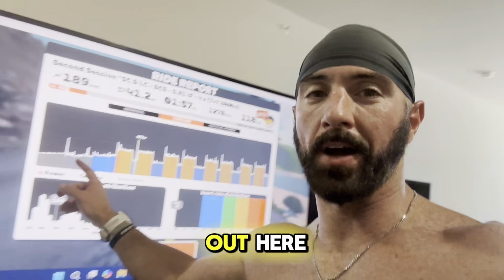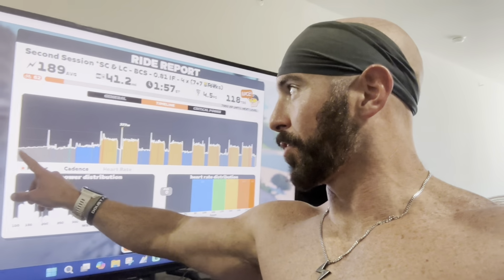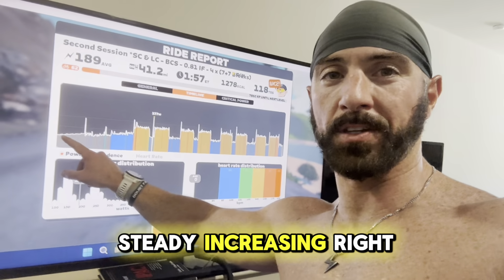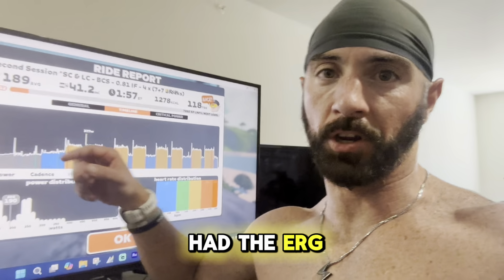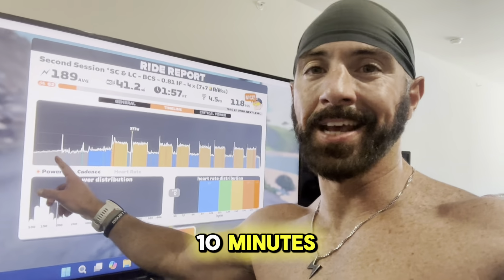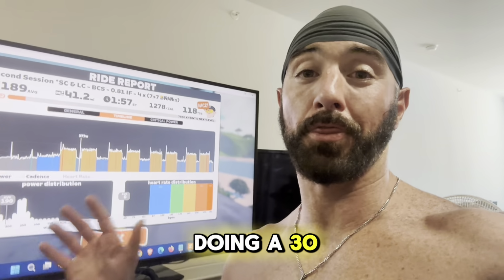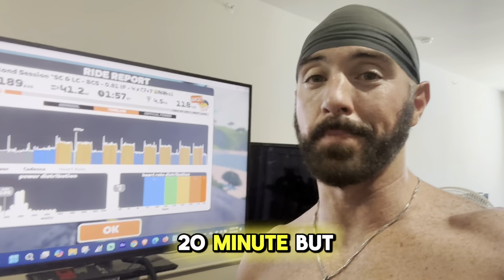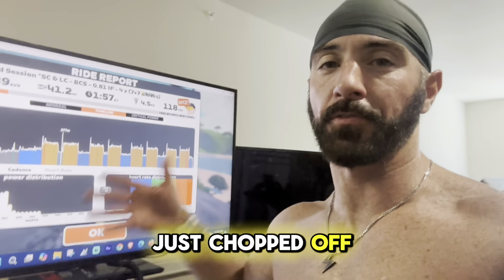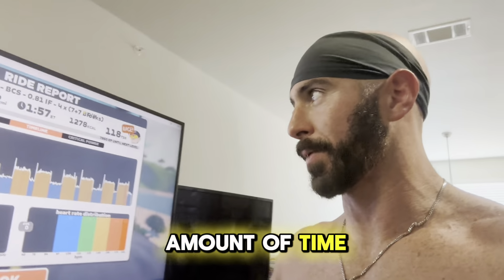I'm gonna show you the workout here. So I kind of screwed up, but not that big a deal. You can see how it's very steady increasing right here. That's because I had the erg mode on. So I went to switch it off after about 10 minutes, and I didn't mean to, but I accidentally restarted the workout. So I wound up doing a 30-minute warm-up instead of a 20-minute, but that's okay. I just chopped off the cool down at the end. Wound up being the exact same amount of time anyway.